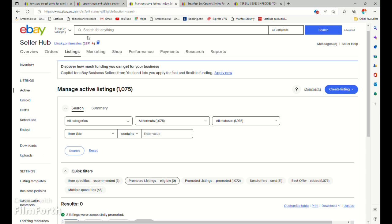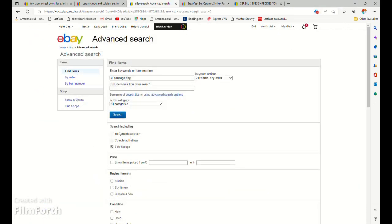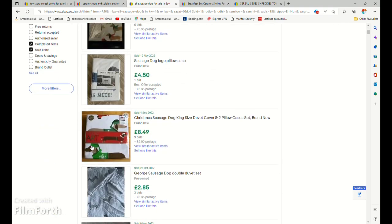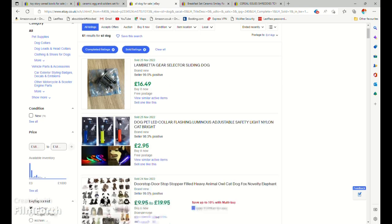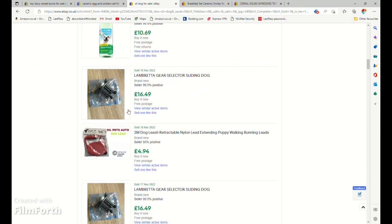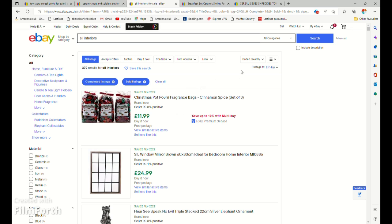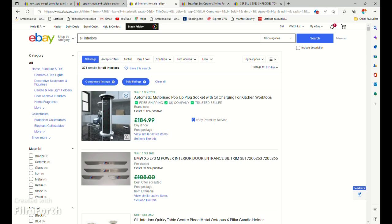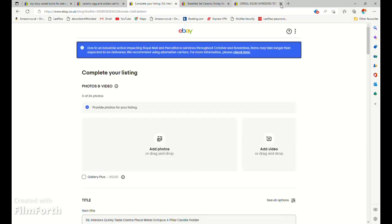Okay. Right. So we're looking for a sausage dog. Still dog. Let's see if we can find it. Lambretta. Okay, let's see if anything for sale interiors. Sell one like that. Let me just change it out.